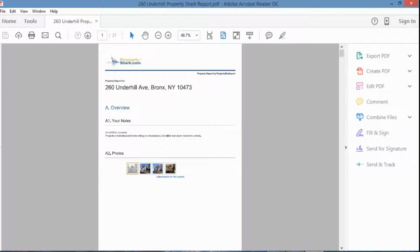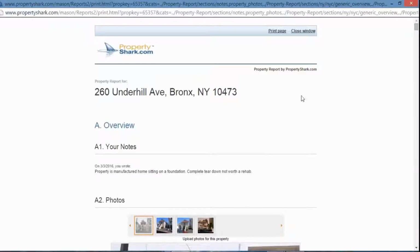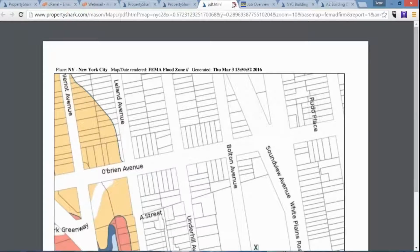by compiling all of the information expeditiously, efficiently, and thoroughly. Expediently. Yep. And then it's ready to rock.